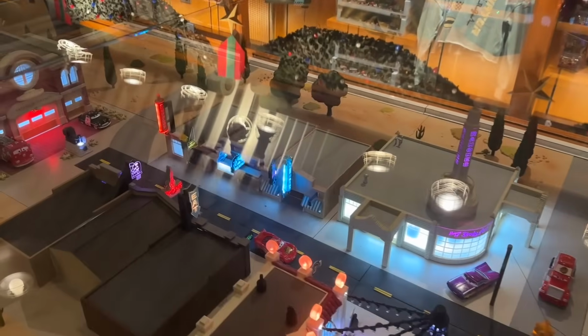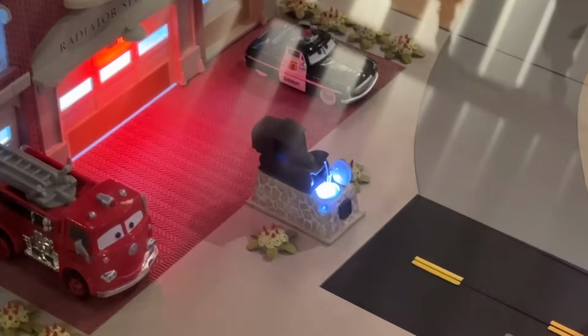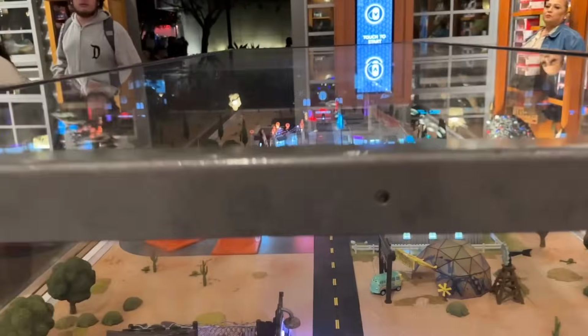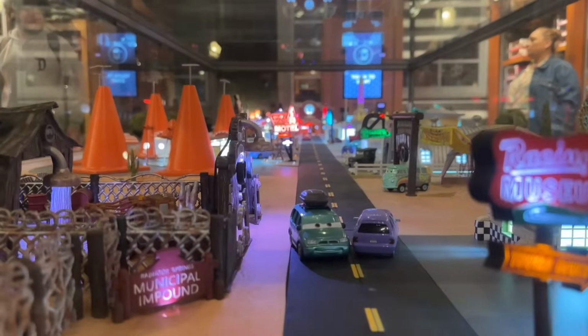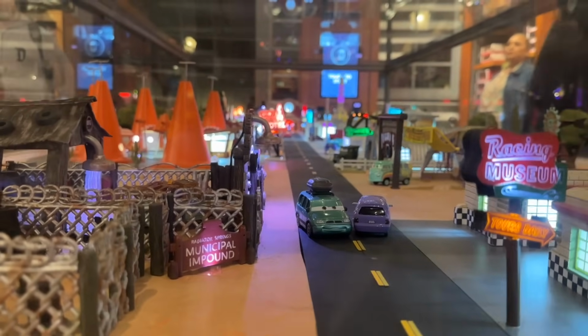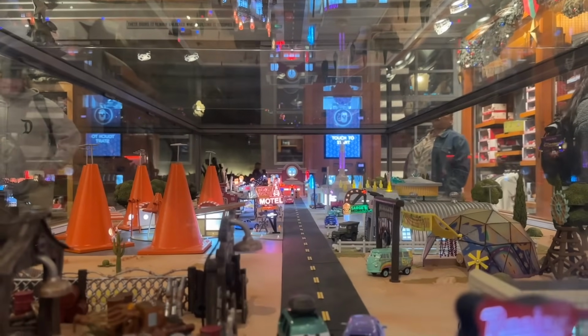And look at it, it's all lit up. And since it's a little bit darker, you can kind of see it. It's all lit up, even a little fountain. And what you want to do is come right down the very end here, get all the way down, you can see all the way down the city. Look at that. I don't need to ask for directions. Look how cool that is. Wow.